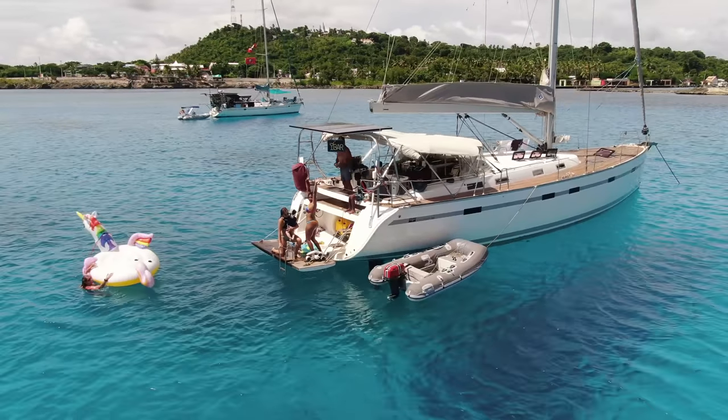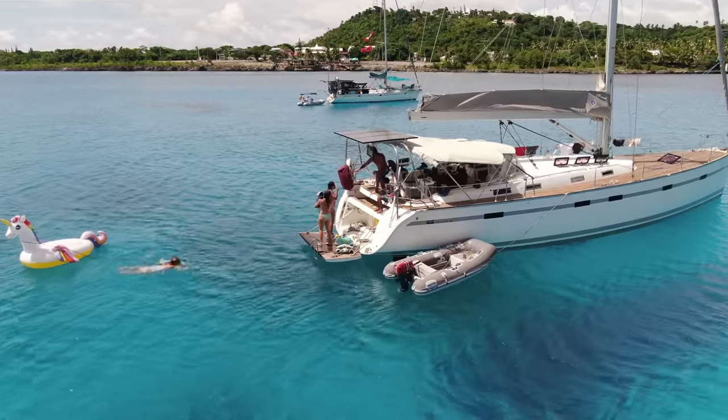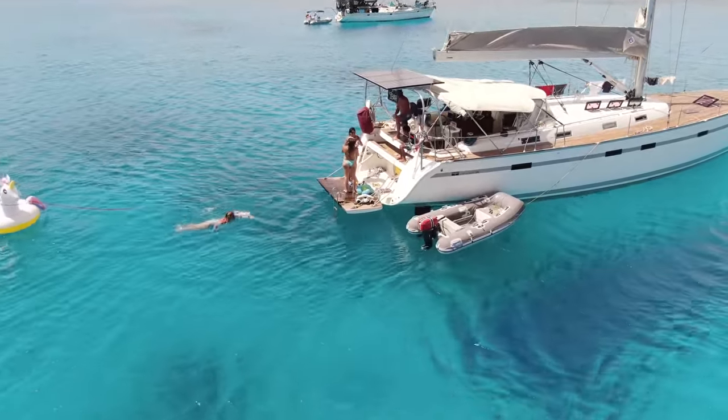Ahoy, everyone, and today I've got a special treat for you. A boat tour of a very nice boat called Be Free, owned by my buddy Thomas.